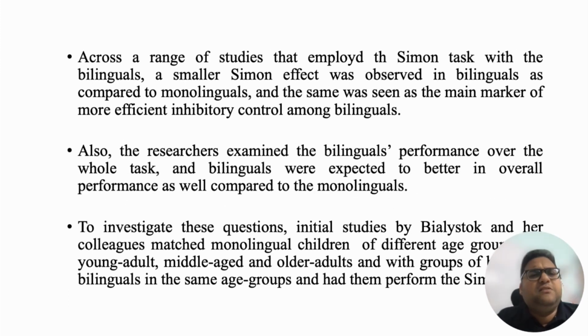Now, across a range of studies that actually employed this Simon task with bilinguals, a smaller Simon effect was observed in bilinguals as compared to monolinguals, and the same was seen as the main marker of the more efficient inhibitory control amongst bilinguals. Also, the researchers examined the bilinguals' performance over the whole task, and bilinguals were expected to be better in overall performance as well compared to the monolinguals.